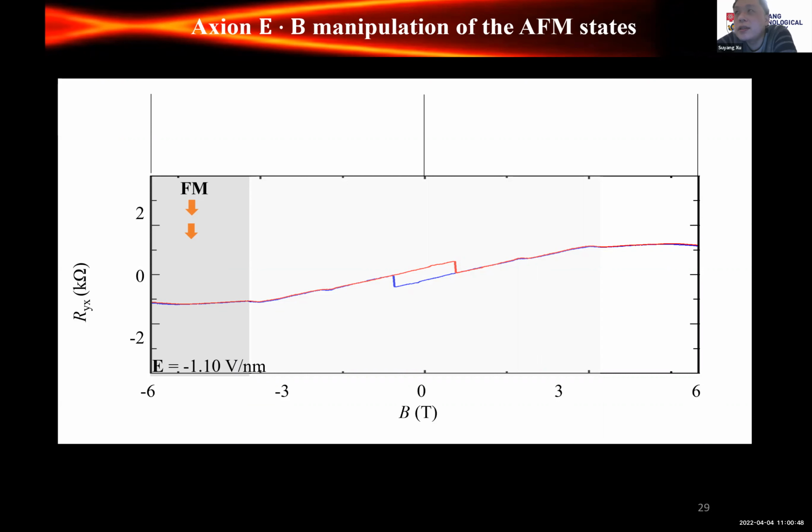But for transport, if we can observe the quantum anomalous Hall effect, meaning that Rxy is quantized and Rxx is 0, then I think there is no ambiguity. There must be a gap. It's just whether we can observe it by ARPES is a different issue. Yeah, okay. Thank you.